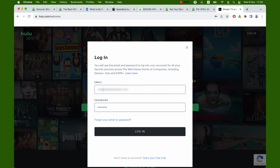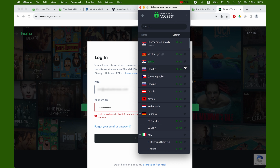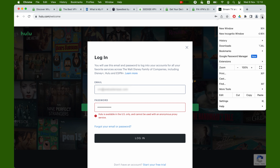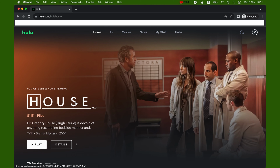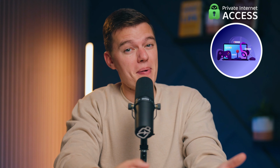Speaking of streaming though, PIA is an excellent option for watching shows on major streaming platforms like Netflix, Prime Video, BBC, and many more. It even has dedicated streaming servers in 7 different countries, including the US and the UK. When I was connected to a nearby server, I had no problem binge watching TV shows in HD and 4K to my heart's content. And it's also great for gaming, with a notable drawback.